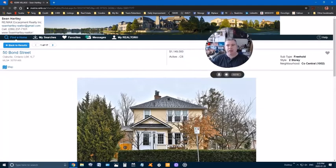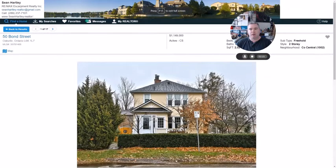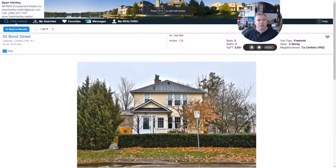here we are. I'm going to make this screen a little bigger so you can see it better. There we go. Move everything out of the way. Alrighty. So this is your portal when you open it, especially when you click on a particular listing. This is what it's going to look like.